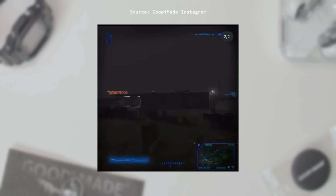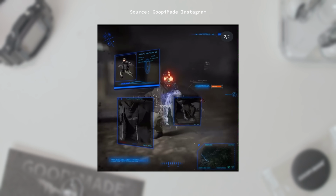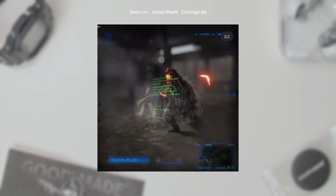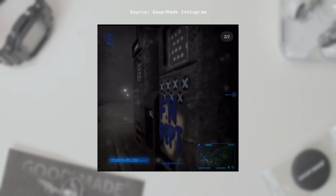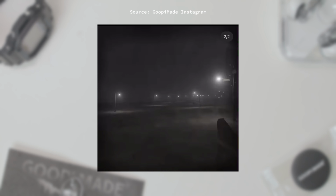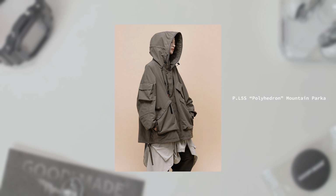This time around, being that it's their 6-year anniversary and in Roman numerals it's VI, the brand plays around with this idea of virtual reality. Besides the very clever play of words, they also release multiple campaign videos and materials in order to bring this idea to life. Now, from what I understand, the Formula G Mountain Parka is supposed to be the successor to the previously released Polyhedron Mountain Parka from their 5th anniversary collection.